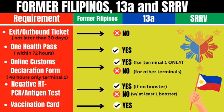One Health Pass, unfortunately, you guys will still have to register with it within 72 hours or 48 hours or 24 hours, whichever you guys prefer. So all inbound travelers to the Philippines will have to register with One Health Pass.